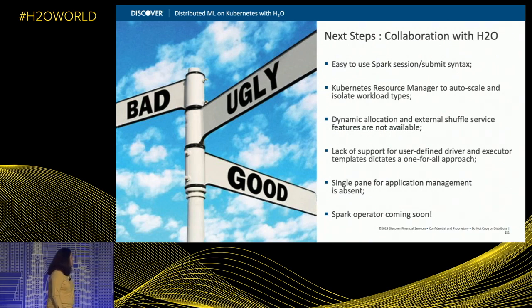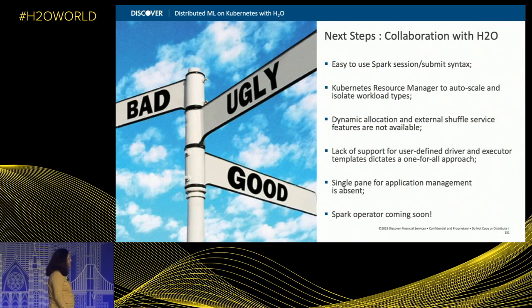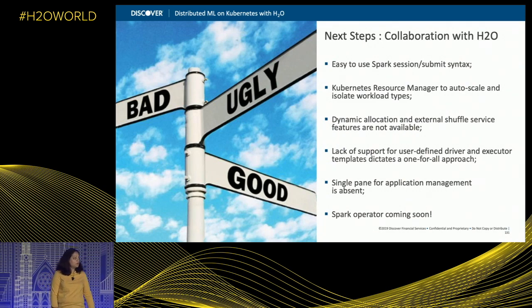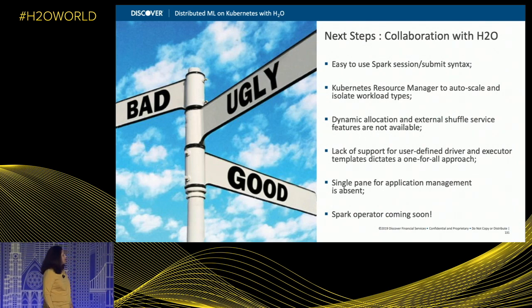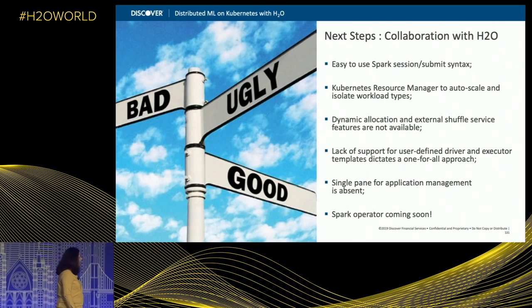One more concern we had in our environment was a lack of support for user-defined driver and executor templates. What I mean is we weren't able to customize the driver and executor templates to suit a particular user. So we weren't able to mount the user's home into the executor in any fashion. If you're in a highly secure environment, that can be a concern, since you want your service to be only able to read particular data and not all of your data.